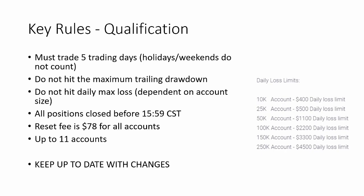All positions must be closed between 3:59 CST. I've never come anywhere close to this. I don't know what happens if you hold a position longer. That might be an account termination, or it could be a slap on the wrist. I have no idea. Just don't do it.